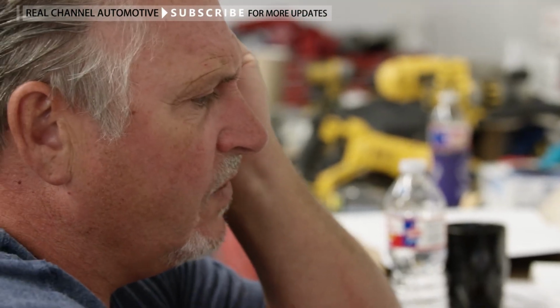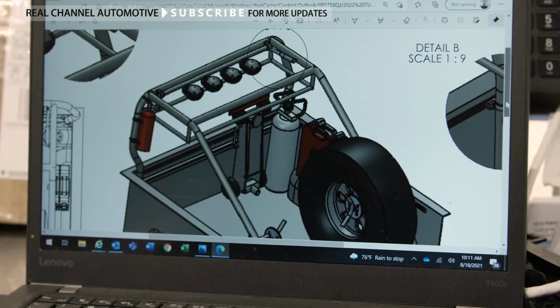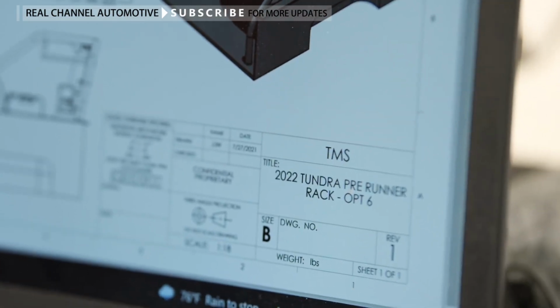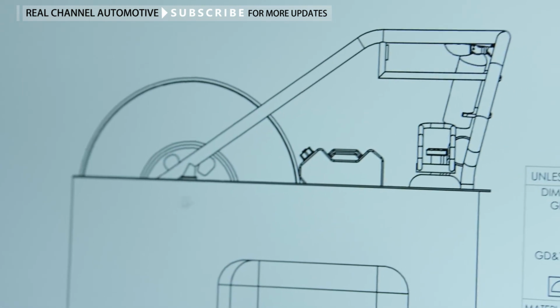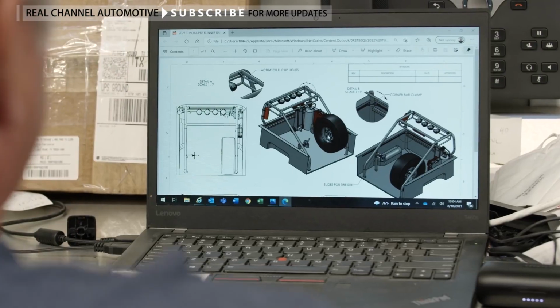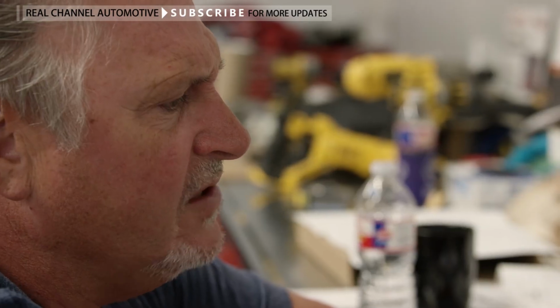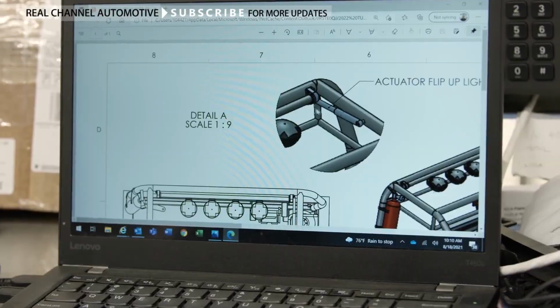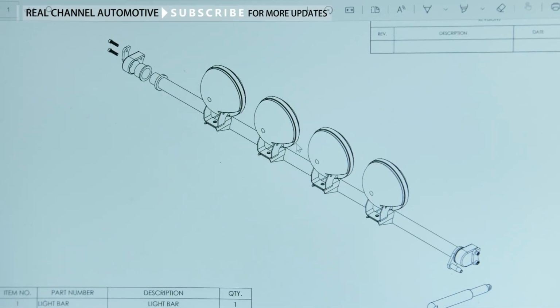So we're looking at the renderings of what we're gonna do in the back of the new TRD Pro, a side profile view of what we're hoping. Look pretty slick, follow the roof line up a little bit, follow the C-pillars. There's the actuator for the lights. Hit the button, this thing starts pulling in against each other and those lights start going up.